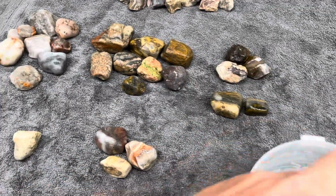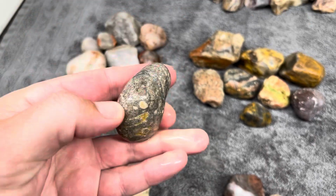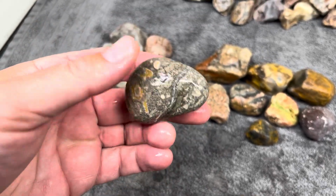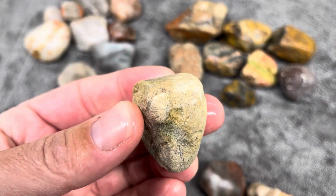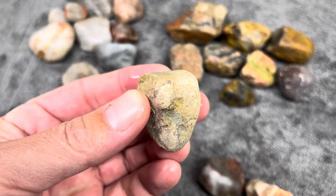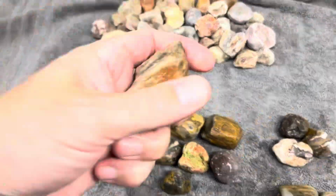Then we got, oh, this one's dry. Then we got two little fossils. This fossil soup, which is not a bad one. I might cut it just to see what's on the inside. And then this little brachiopod shell. So that's pretty sweet, just in my little landscape rocks. Then all the kind of weird stuff.